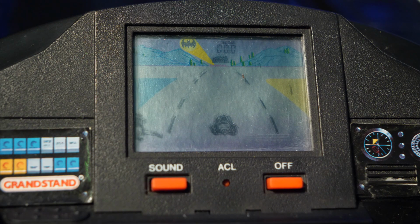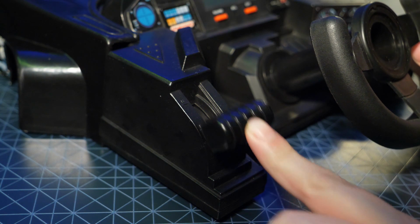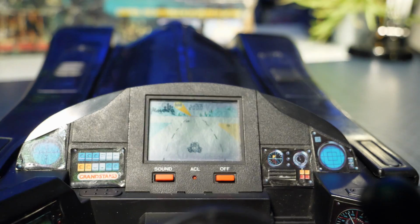Now, this thing may be absolutely comical, and arguably the most ridiculous of the 3, but it's actually the most playable as well. And sure, this is all basic electronics, but it's still worth opening them up to find out what makes them tick.